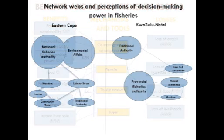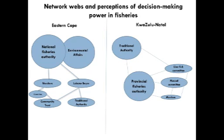We also tried to understand power dynamics in terms of who the communities felt has the most decision-making power in how decisions are made about the use of resources. In the Eastern Cape, we found that fishers are very terrified of government. They felt that government makes all the decisions without consulting the communities. The bubbles that you see here represent decision-making power. The bigger the bubble, the bigger the decision-making power, and the smaller the bubble, the smaller the decision-making power. The lines here represent the networks between the stakeholders involved in decision-making in the different provinces.